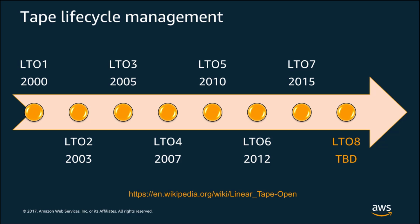And the migration process, when you run it, consumes resources on tape systems. So for example, if you have tape drives dedicated to reading old tapes and writing new tapes, you effectively reduce the usable capacity of the system until the migration process is complete, which may take a long time depending on how many tapes you have to migrate.